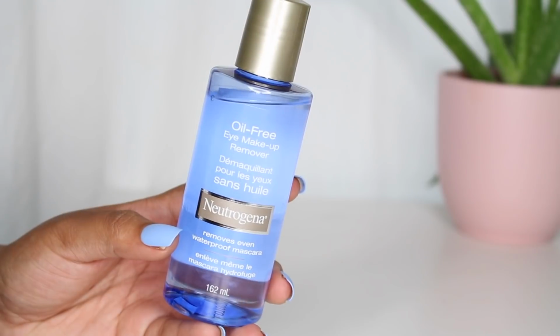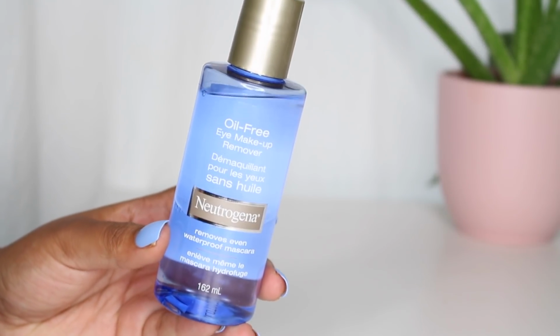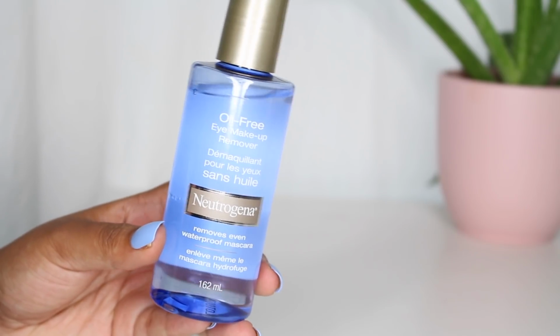And then another makeup remover that I love, this is a classic. It is the oil-free eye makeup remover from Neutrogena, and this one is amazing as well. Dual serum. These are very, very similar formulas. I've had both of them on and off in my life for probably 5 years, maybe even longer for this one. It's just such a classic. But these are both really good ones if you're looking for something specifically for the eyes.